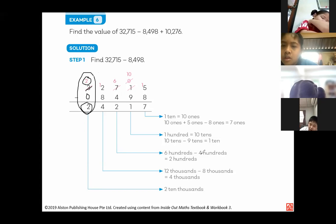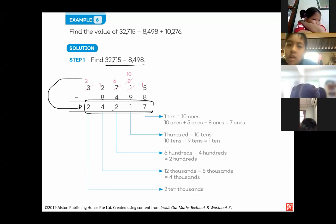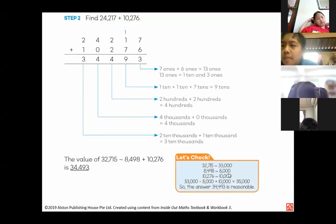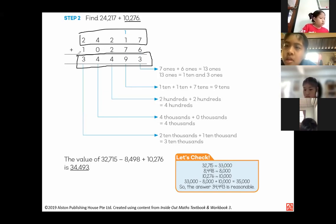So the answer for 32,715 minus 8,498 is this one, 24,217. So that's the answer. Now, the second step is we still need to add 10,276. So that's step number 2. We already have the answer earlier, which is 24,217. So now we will add 10,276. That will give us a total of 34,493.